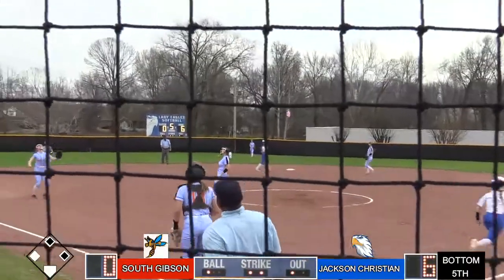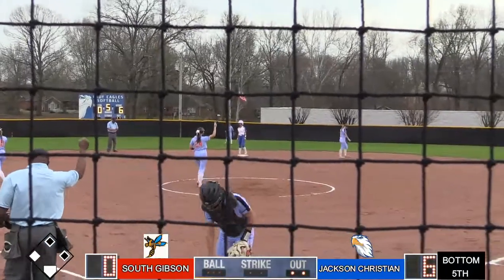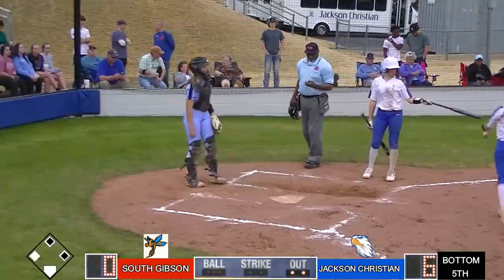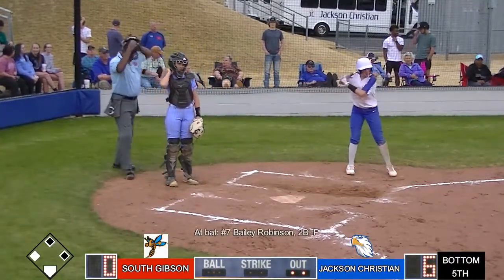Pops this one up. It should be infield fly also on that one. Even if they had dropped it, it would have been the second out of the inning. So now with two outs, Bailey Robinson comes up to the plate. Bailey scored back in the fourth.